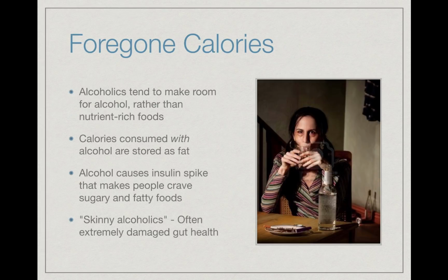Foregone calories is another big issue, especially for people who have been drinking for months or years. So it stands to reason that someone who's drinking, let's say 10 or 15 or maybe even 20 drinks a day, I was once in that category, is obtaining the majority of their calories from alcohol. So that's crowding out calories that could be consumed from healthy foods. So you're not getting those macronutrients, you're not getting the good fats and the proteins and complex carbohydrates that would give you energy and help your body repair itself and provide the building blocks for healthy functioning.